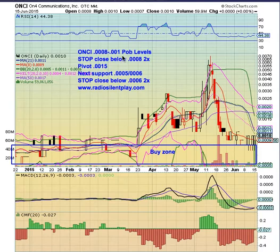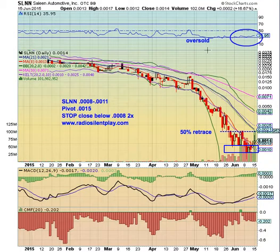Okay, I talked about the 0.008 to 10 probability levels with a stop close below 82 times. We never closed below 82 times. So just a good move here for the ONCI. Okay, this gave an opportunity to enter as low as 0.009. Saw a low of 0.007, but just kissed that level. Then we saw yesterday news hit a high of 17. So just a nice move off that 9-10 level, 60-70%. You know, we'll take that any day.